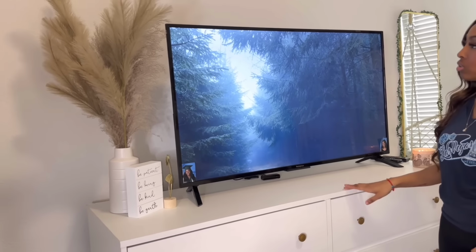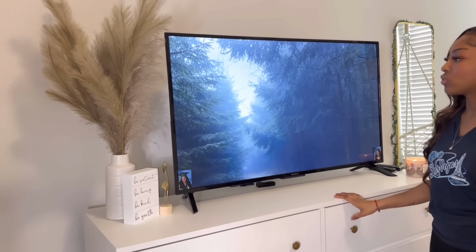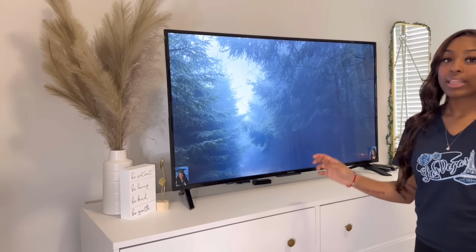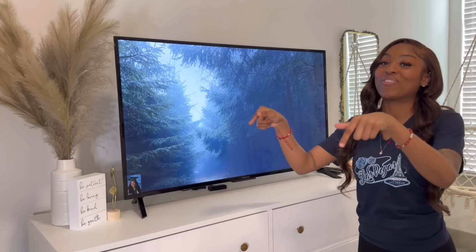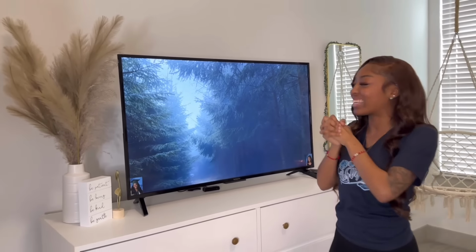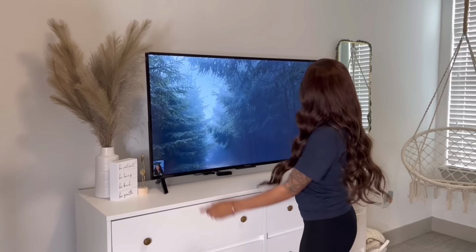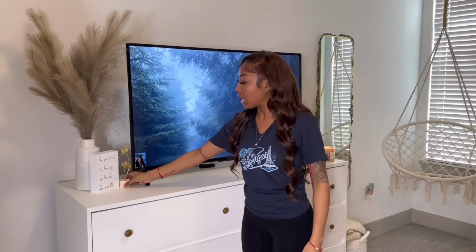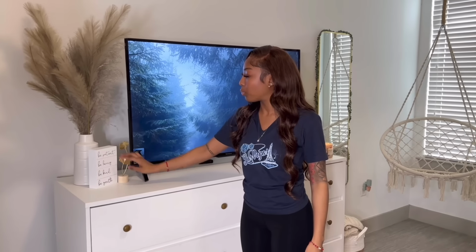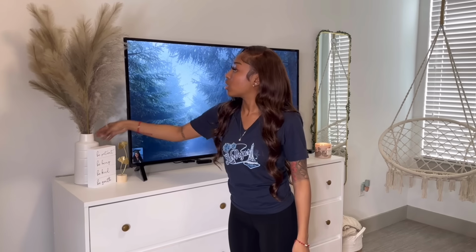My TV, I got this for Christmas, 2 years ago, I believe. I think that was the year before Laquasi got his TV, and then she spoiled it for him. Y'all gonna watch that in the Christmas video. Yes, she spoiled it for him the last time. And then I have little graduation pictures right here. Before, I didn't like them, but then I had them retaken. And then I got these two little pieces from Marshall's, and this was from Home Goods. This is very cute.